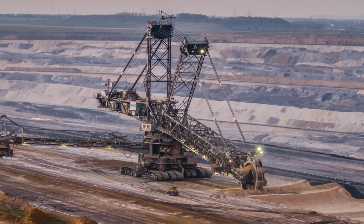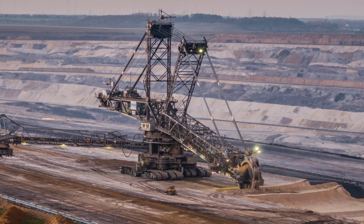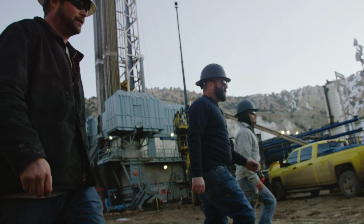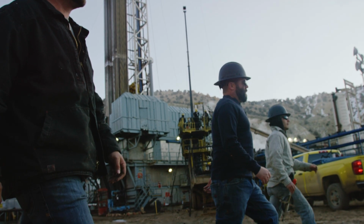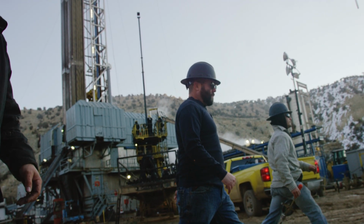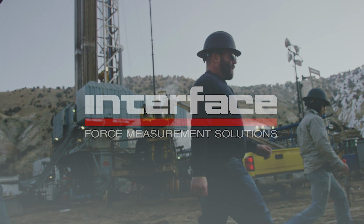Interface sensors are integral to ensuring the safety of mines, including underground, open surface, placer, dredging, high wall, and mountaintop. Our measurement instruments are essential in meeting the rising safety requirements of the mining industry and significantly improve the quality and reliability of mining equipment.